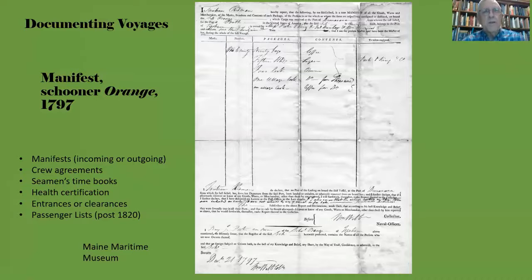These were documenting the fees that were being paid by the ship towards the Marine Hospital Service. There was a health certification. You've heard of a bill of health. Well, there was a literal bill of health that had to be issued for incoming vessels. A doctor went aboard and inspected the crew and made sure they hadn't come from a fever port or some such. There was a special document for entering the port and a special document for clearing or leaving the port. And after 1819 it was required to file a passenger list if there were passengers aboard. But Bath obviously was not a big port for passenger arrivals.